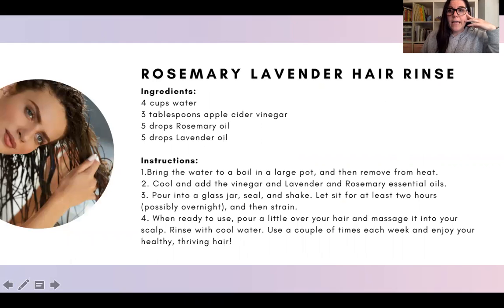So here's a little hair rinse that you can make with rosemary and lavender and a little apple cider vinegar. You just boil these up, remove it, add the vinegar and the lavender and the rosemary, and then put it in a jar and seal it up and shake it and let it sit for 2 hours. But really they suggest letting it sit overnight, and then you strain it out.